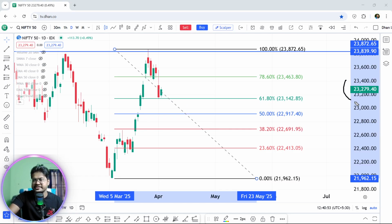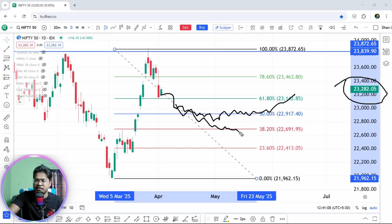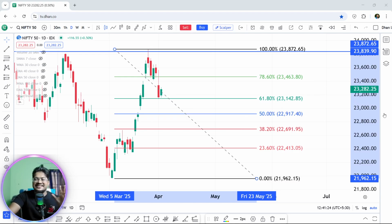So currently Nifty is trading at 23,280. What could happen in coming days is that Nifty will likely hit this level, 23,000, but we have to see if it is going up from this level or coming way down to the 22,700 level. If it comes here, then definitely it will spend some more time at the 50% level, that is 22,900, and then start going upward. So that is a possible scenario.